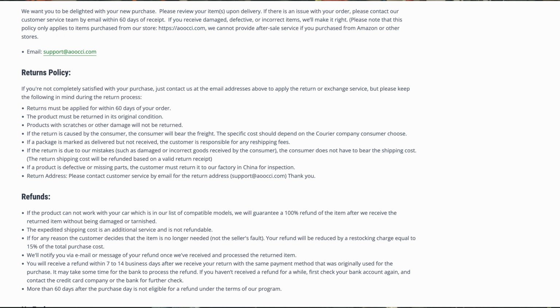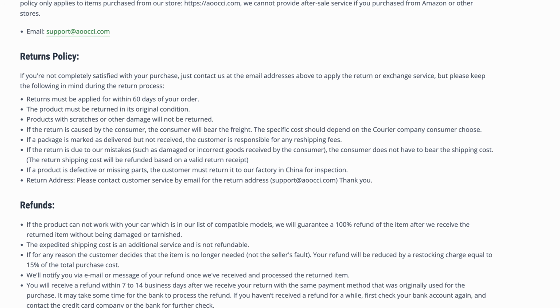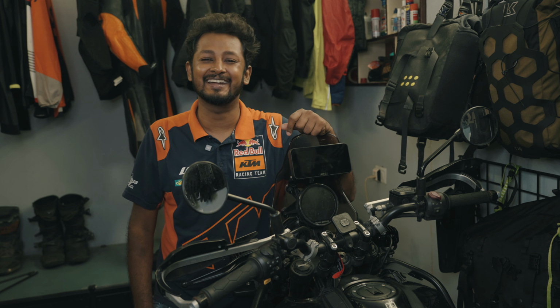Now, while I was scrolling through the AOOCCI website, two things really stood out for me. They are giving 1-year warranty for all of their products. If you're not satisfied with the product for whatever reason, you can return the product within 60 days. 60 days, that's a bold move. I really like that confidence.